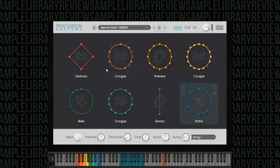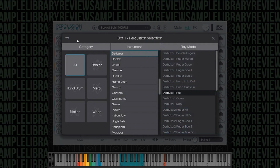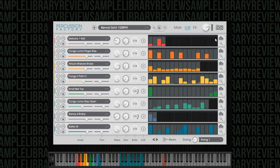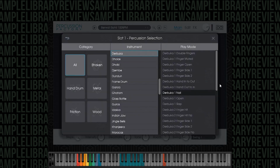Okay, so that's the interface. That gives you an idea of what you're doing. Again, if you want to change the instruments, if you want to be more intentional about it instead of randomizing that, you can either do it here in the edit menu simply by clicking on the actual instrument listed, or when you're on the main page, you can just click the instrument and pull it up from there.